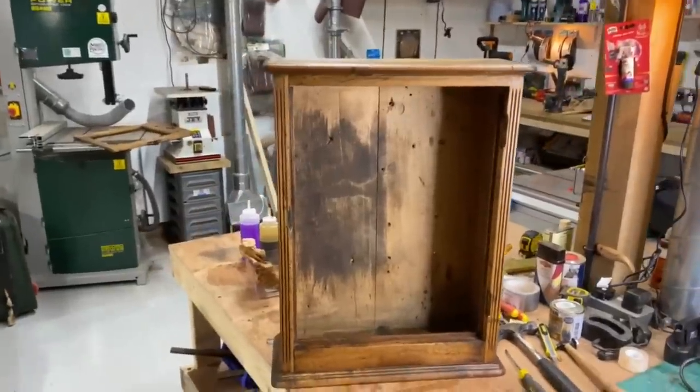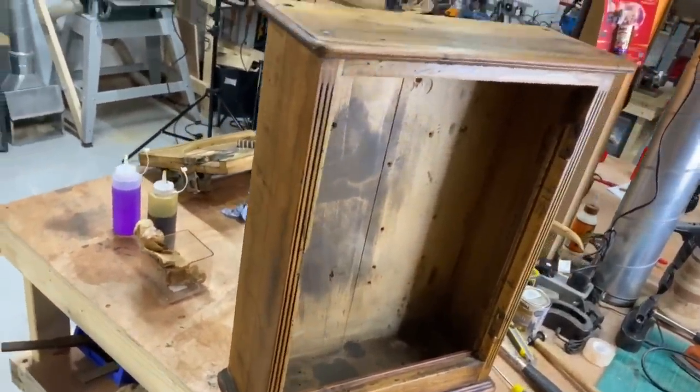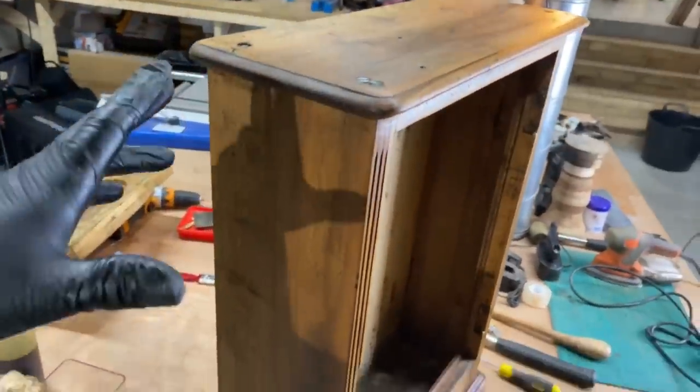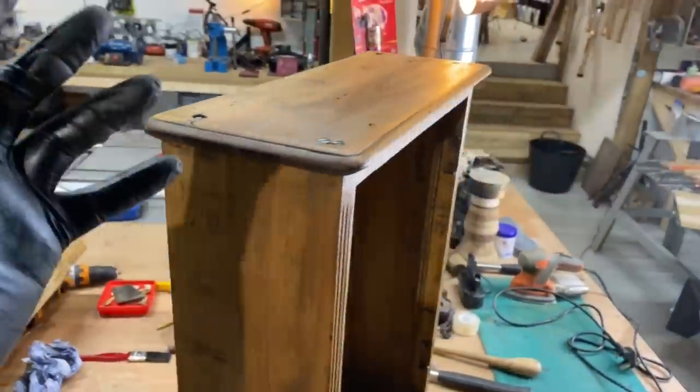Look at this, folks. Now that is pretty nice, I reckon. Obviously, this is just the first coat. We're gonna have to put probably, I don't know, 6, 7, 8, maybe 9 coats on this, and that will really pop out the color.